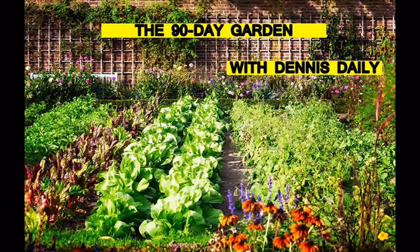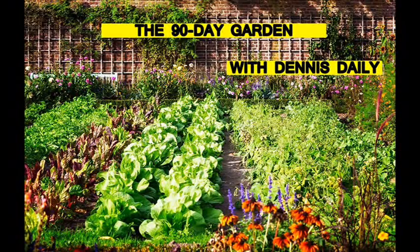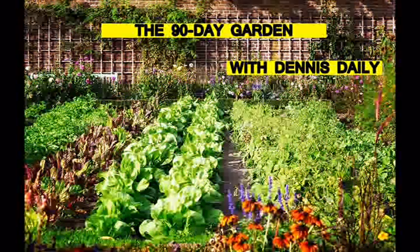But as temperatures warm up at night, and hopefully we do get a good mixture of sunshine and rain, we'll be seeing those corn plants continue to grow. Broccoli's still the hero in the garden. These broccoli plants have really taken over. They're just beautiful, gorgeous plants, and we'll be reporting on those as the weeks wear on.